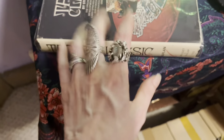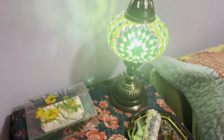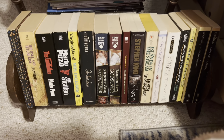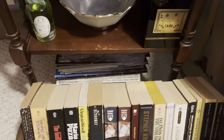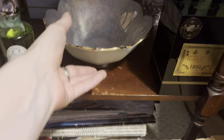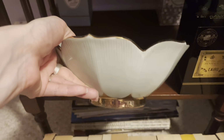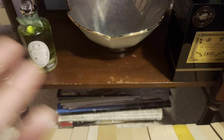I really wanted this book, and I found it, and I found a pretty decent price. So yeah, and I have more books down here. Yeah, that's why I have to get rid of the futon. I'm actually struggling to find space, and I have this bowl that I got thrifting, and it's gorgeous. Like, it's a work of art, and that's where it sits for right now.